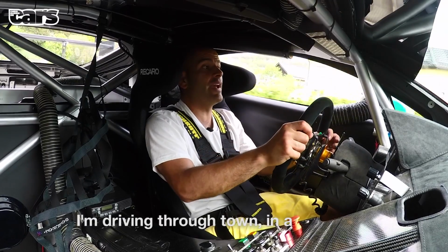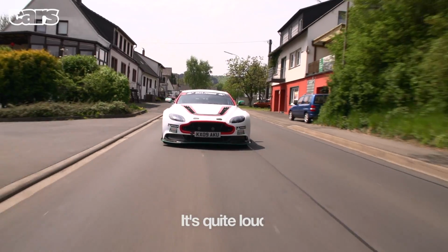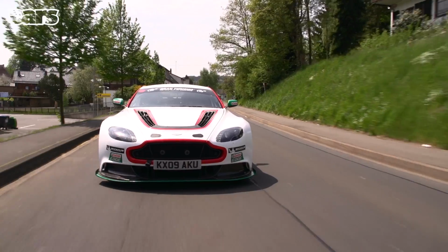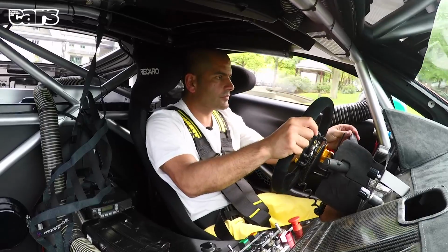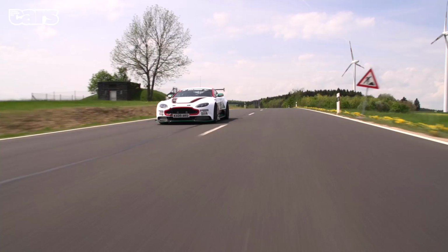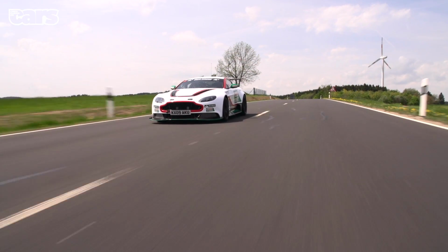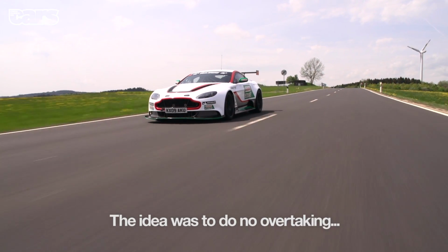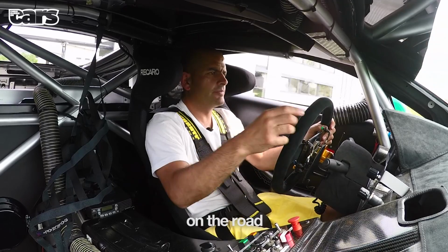Through town in a racing car. It's quite loud. Is it road legal though? How good does that sound? The idea was to do no overtaking on the road.